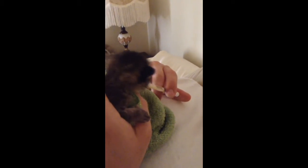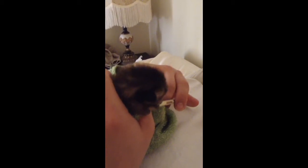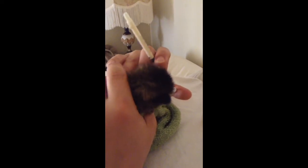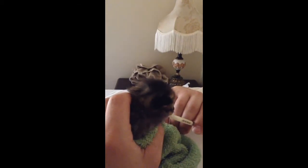For her age, she's eating about 5 to 7 mLs every 4 hours. But for the first week, you gotta do less and more frequent. She's purring. And I get her to go pee-pee by rubbing and massaging her with a cloth before and after.